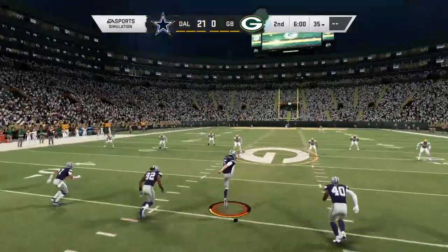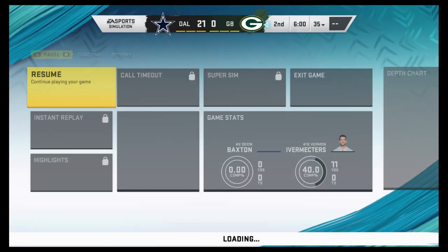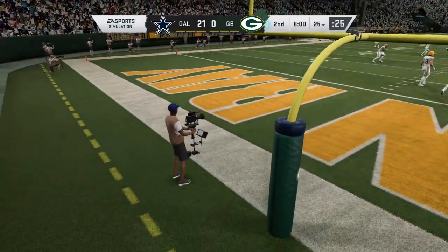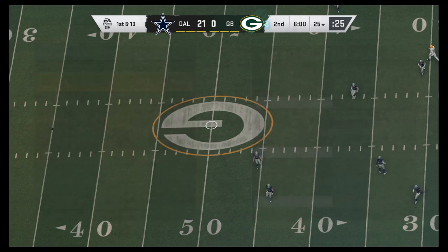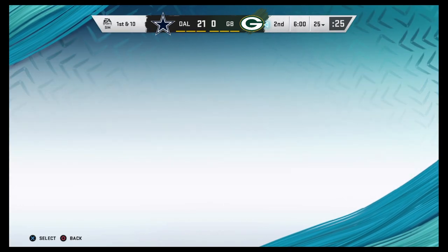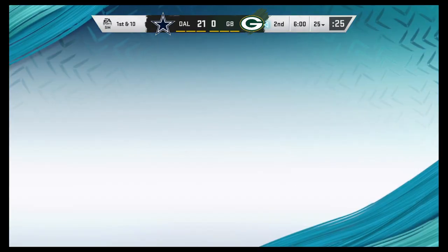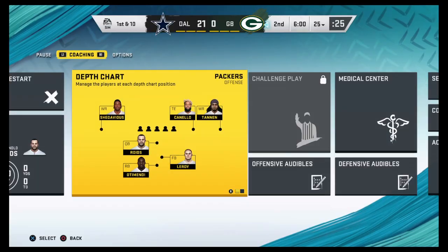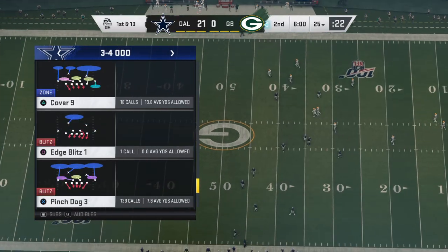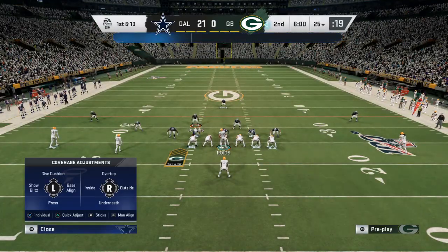Marr now to kick this one away. And this will not be returnable. It's out of the back. Back of the end zone for a touchback. The Packer offense ready to get their next drive underway.